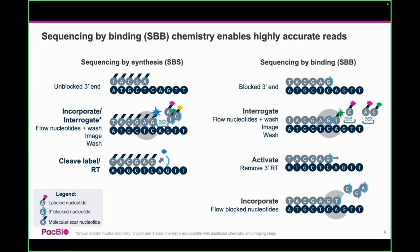Sequencing by binding, in contrast, separates the interrogation and incorporation steps. So here what you can see, we start with a blocked 3' end, and then you flow in labeled nucleotides which bind transiently and are imaged, and then we do a very stringent wash to remove these labeled nucleotides, and then we remove the block. Then we flow in unlabeled nucleotides, and it's those unlabeled nucleotides which actually get incorporated into the growing DNA strand, leading to a more natural extension product and therefore a happier polymerase, which then can do a better job of incorporating the next base.